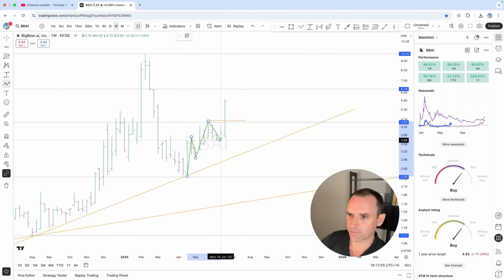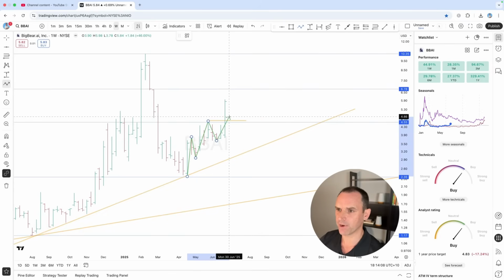Sellers tried to push the price back down but couldn't trade it below this level of 365. And then buyers came back in strongly last week, overall over the whole week, and price did trade above and close for the week above this previous price peak here.